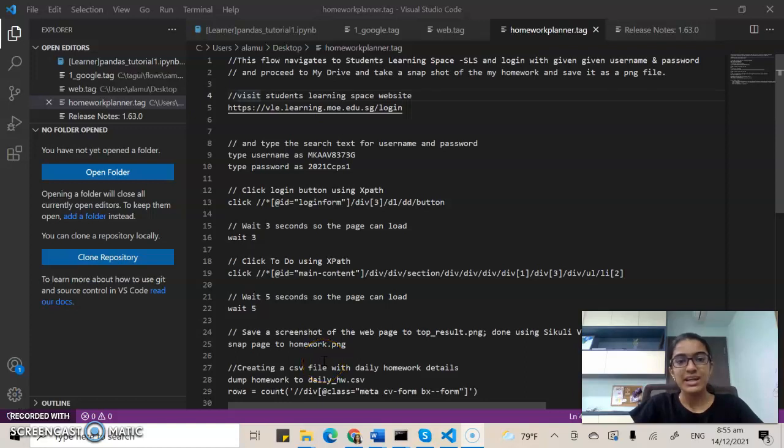Everyone, I'm Kavya. I created a software robot using TagUI RPA. These are my codes. Let's take a quick look.